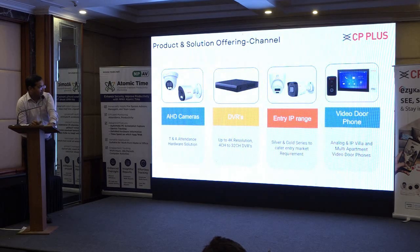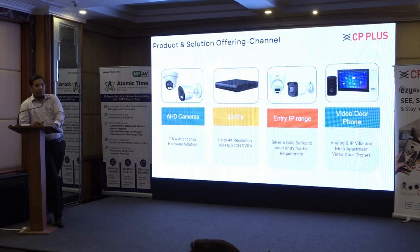Then we have the channel product range, where we have the basic product offering: HD cameras, recorders, and the entry IP range, which we call the silver or gold series, where 2 MP and 4 MP entry-level cameras are there. And then we have basic and some mid-range video door phone offerings.